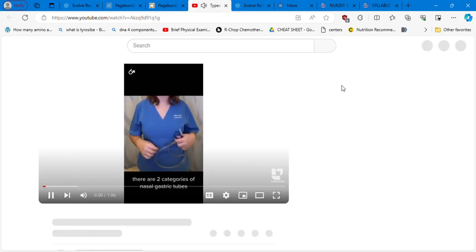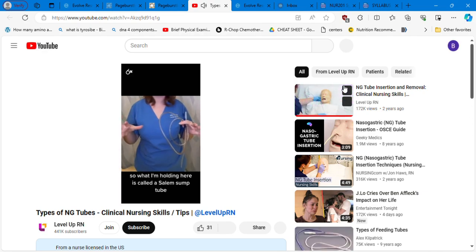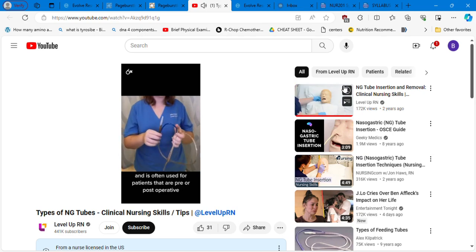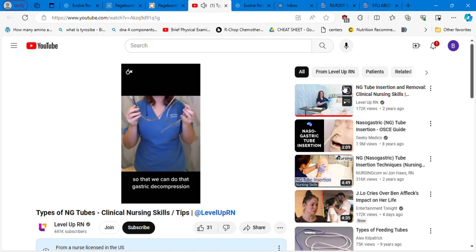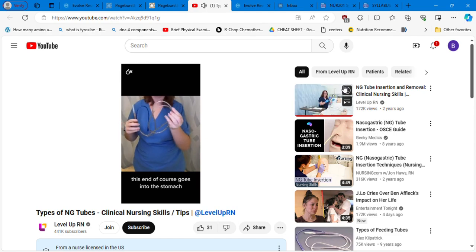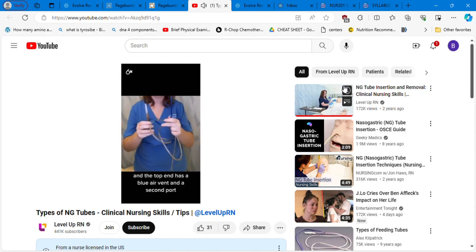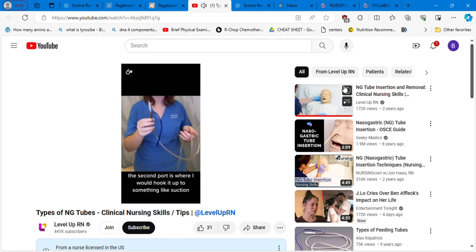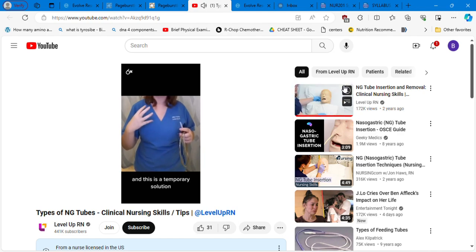There are two categories of nasogastric tubes. The one I'm holding here is called a Salem sump tube, and it is used for gastric decompression. It is often inserted by a nurse at the bedside and is often used for patients that are pre or post-operative so that we can do gastric decompression or lavage or temporary medication administration. So it's a thicker bore, meaning it's kind of wide. This end, of course, goes into the stomach, and the top end has a blue air vent and a second port, so it's double lumened. The second port is where I would hook it up to something like suction.